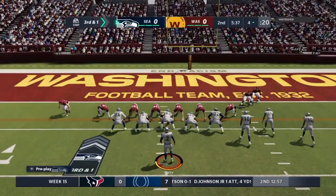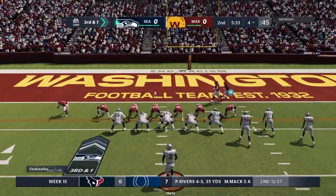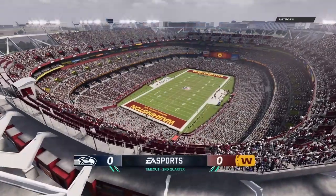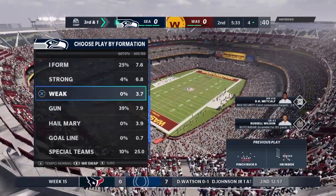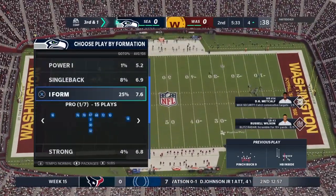They'll look to make it 3 for 3 on third down conversions. They need a yard here. And Washington now going to use the first of their 3 timeouts. They'll have 2 remaining as we step aside here in this second quarter.